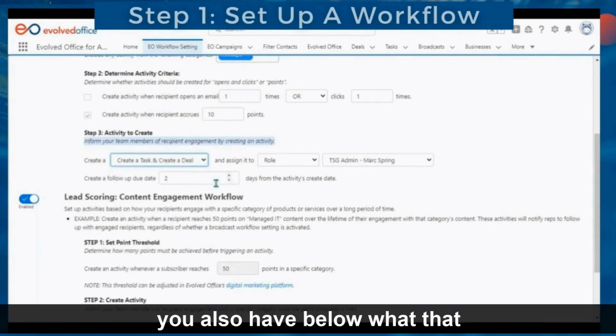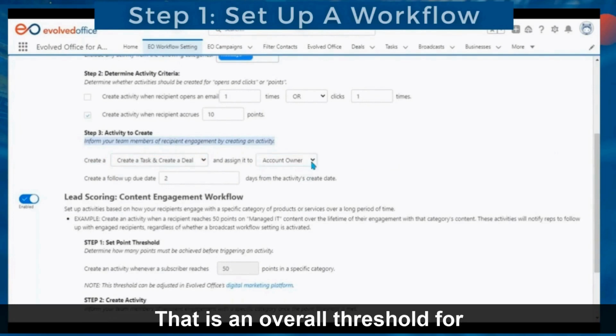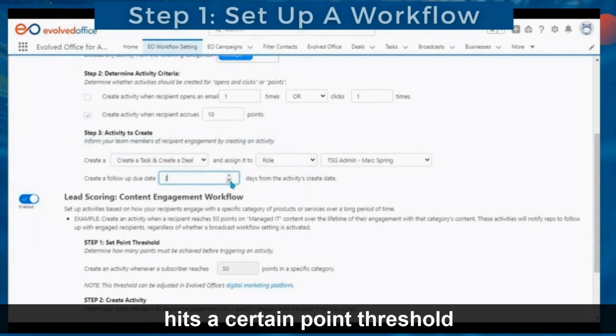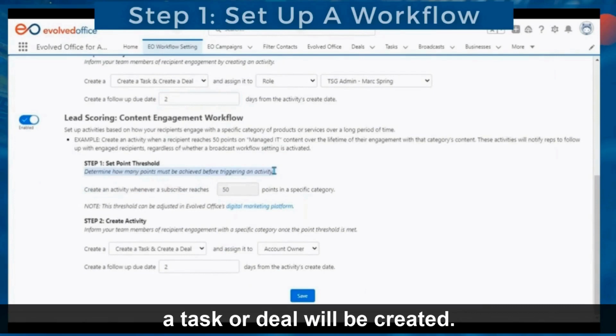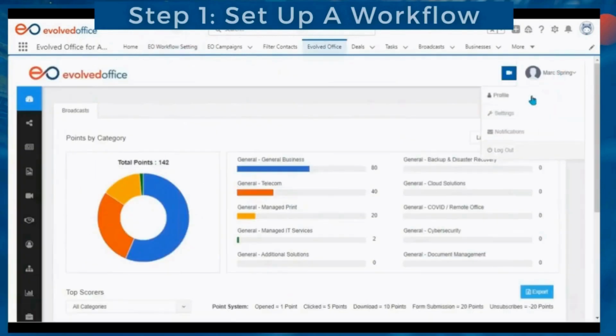You also have below what that lead scoring content is. That is an overall threshold for any time one of your contacts hits a certain point threshold in any category, a task or deal will be created. So the first one you were seeing is based on the campaign, and this is based on lifetime for that customer.